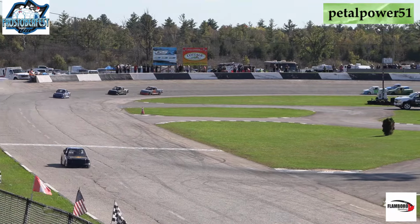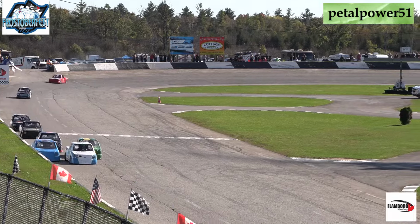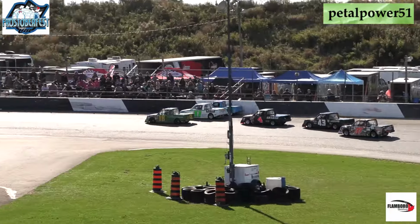2 to go. Now underneath the white flag is going to fly. 1 more lap for the 7 of Mason Collver as he tries to close out the deal in this one. Behind him, though, the battle is 2 by 2 for 3 rows deep. Kevin Stark in that 17. Oh, he's going to drift up out to the outside.